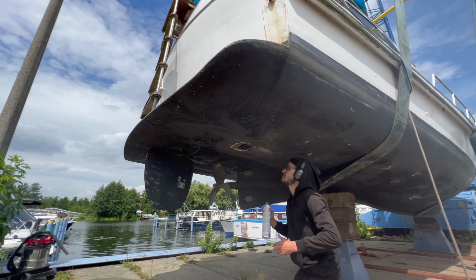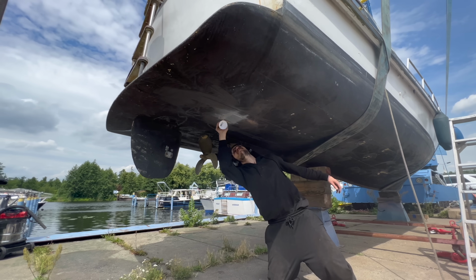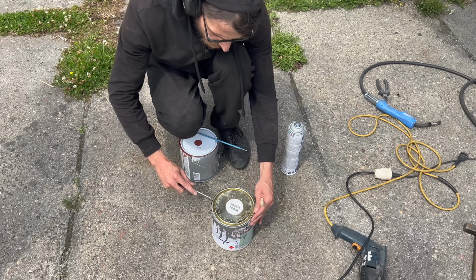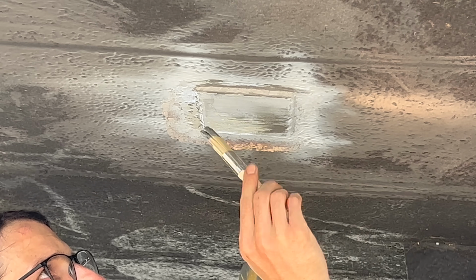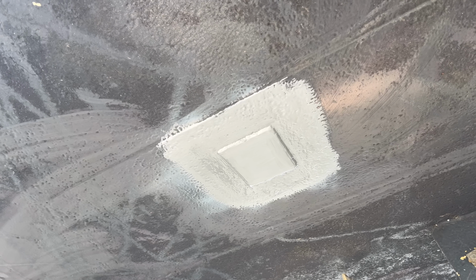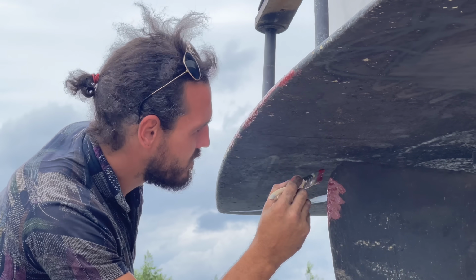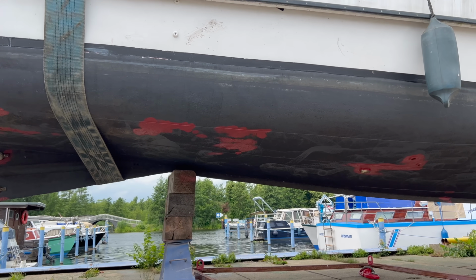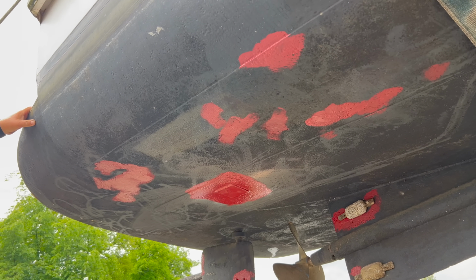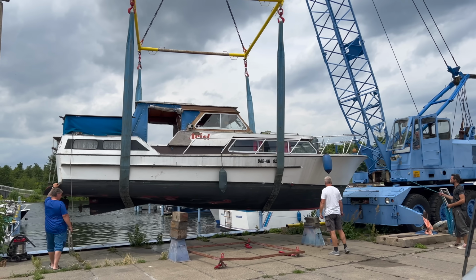Next I put everything on there that the guys at the marina had to offer. First some zinc spray. Next a zinc-based primer. And finally, we patched up the anti-fouling wherever necessary. And right as we finished painting also the patch, the guys were already hoisting the boat back into the water.